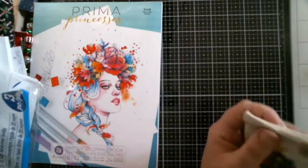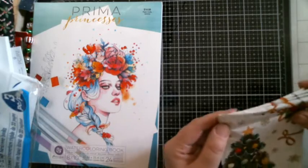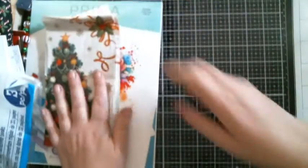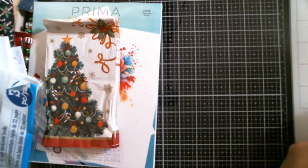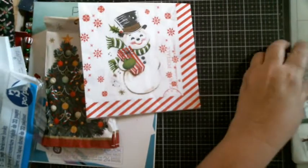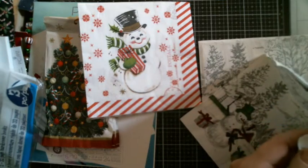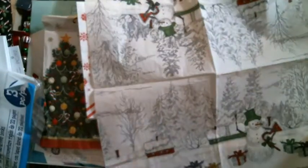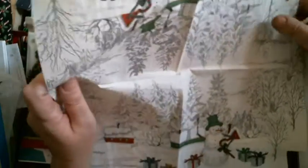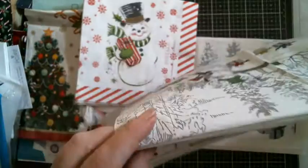Oh, holiday napkins. That is the one thing I don't have a lot of, is Christmas napkins. And I love Christmas, and I love Christmas napkins. A lot of them. So we got Christmas trees. Cute. And snowman. Ooh, look at the scenery with the snowman. I love scenes. Oh, look at that. Now, that right there would make a pretty picture just by itself. Awesome.